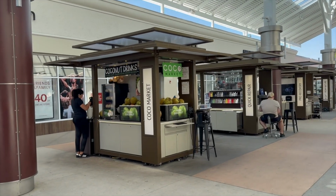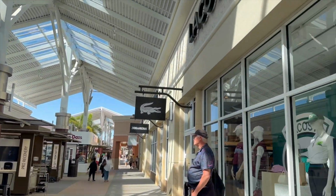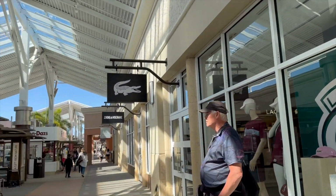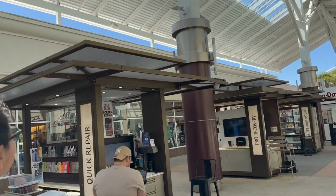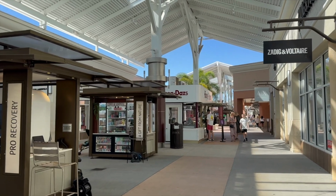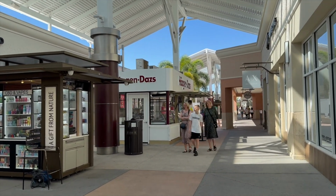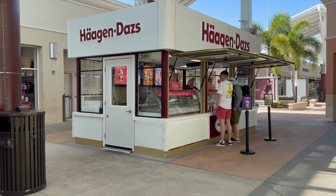Look, you can get a coconut drink. Get a coconut shake and a coconut. Yeah, and some Toss. DKNY over here. Ooh, Haagen-Dazs. That's a good store. It's too early for ice cream. It's never too early for ice cream. I mean, those people are getting some. They're all about it.